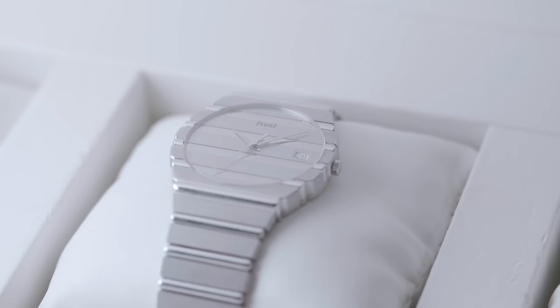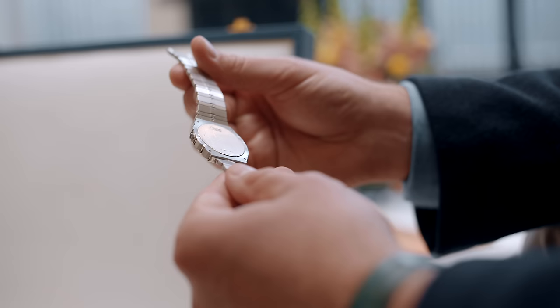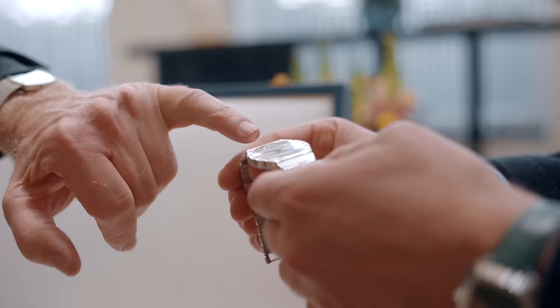Okay, so we have these two pieces, and we arrive in 79 to the icon, the Piaget Polo. Look at this: the integration of the pattern of the bracelet into the dial. This is really something which tells something about the brand. Even the glass is not flat, it's slightly curved. It's very unusual to see in white gold.